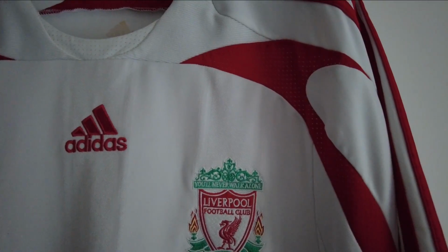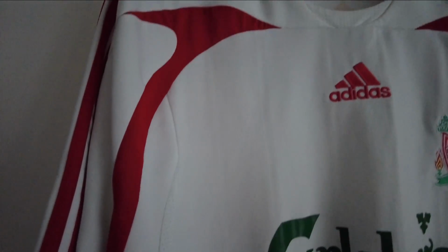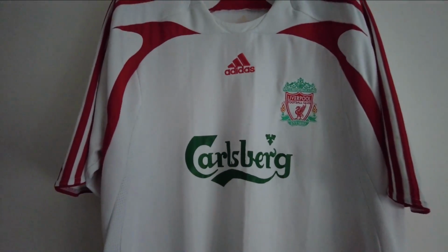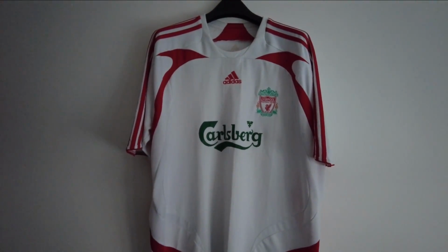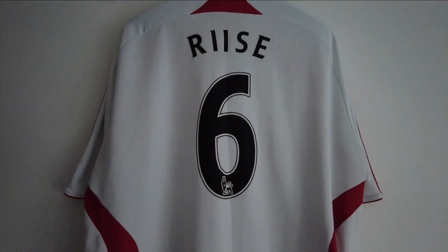Not pulls necessarily. That's maybe the wrong word. A pull to me is when a thread gets pulled away from the shirt and it leaves a line across the shirt. There aren't any of those. It's just like someone's been leaning up against a wall and it's sort of scuffed up the material. It's all over the shirt, essentially.